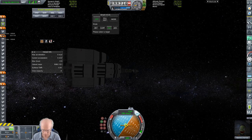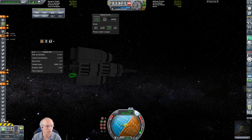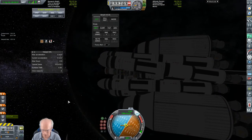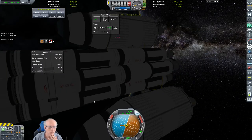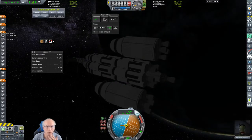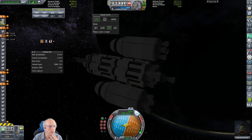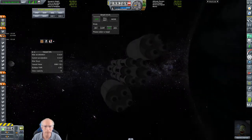So now, activate the engines. Why didn't? Oh, probably because of the other thing. Oops. That's why I F5 for safety. Yeesh. F9 to recover. Okay. So, for some reason the engines aren't activating, I'll have to activate them by hand.